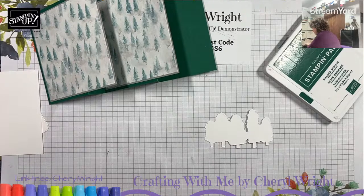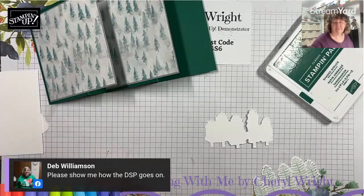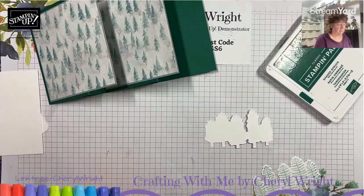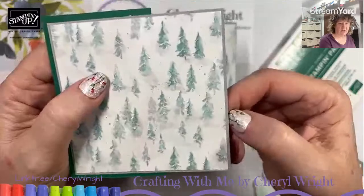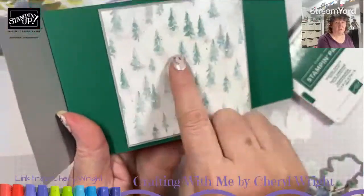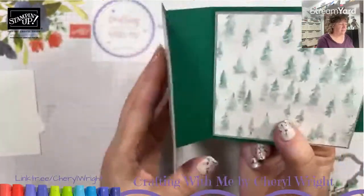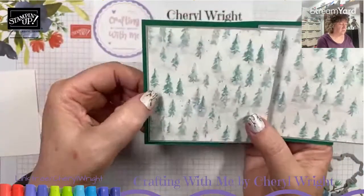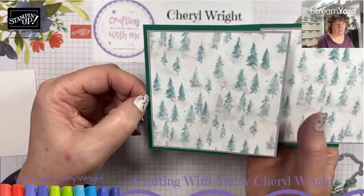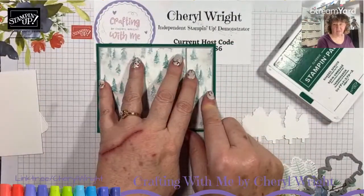Okay, just a second, Deb. So Deb said, please show me how the DSP goes on. So the DSP goes on to the colored cardstock, and then it goes on this middle chunk. So you're going to put glue behind here, but not all the way behind, just to that border. And the same thing here. So the DSP goes on the cardstock. The cardstock goes on the card. If you need to wait to see it when I do the next one, that'll be shortly. Okay?